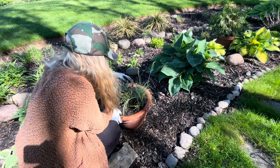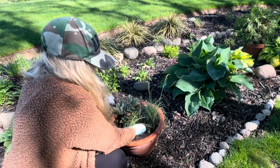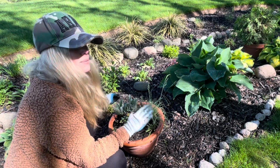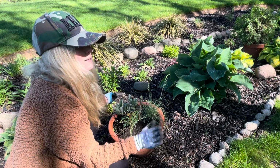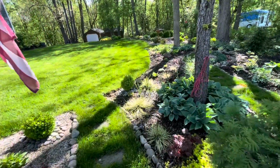I'll probably plant something really pretty in here, but at least I have a spot for this stuff while I think about it. I have a lot of think-about-it, hold-you-over, dump bed spots until I find a spot for you. That looks pretty good.